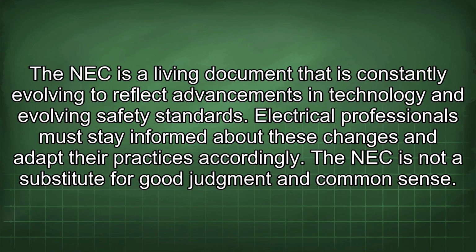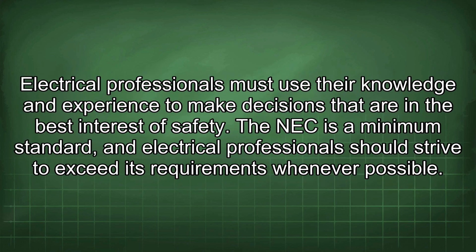The NEC is not a substitute for good judgment and common sense. Electrical professionals must use their knowledge and experience to make decisions that are in the best interest of safety. The NEC is a minimum standard, and electrical professionals should strive to exceed its requirements whenever possible.